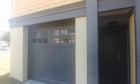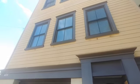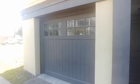5A Morris Street. It's a beautiful 3-bedroom, 2.5-bathroom home here in downtown Charleston. Let's go on in and check things out. Behind that door, we have a 2-car tandem garage. And let's go on in.